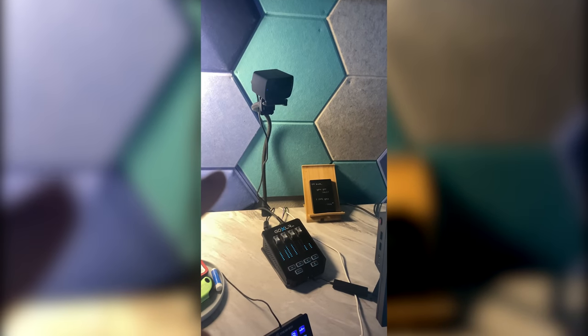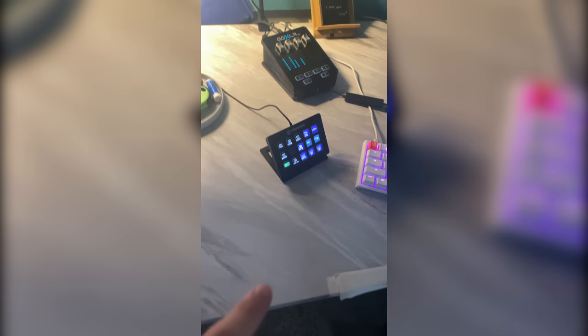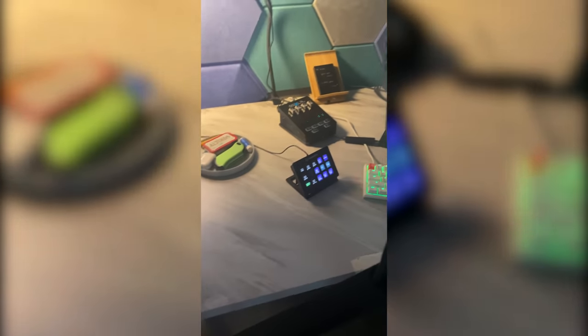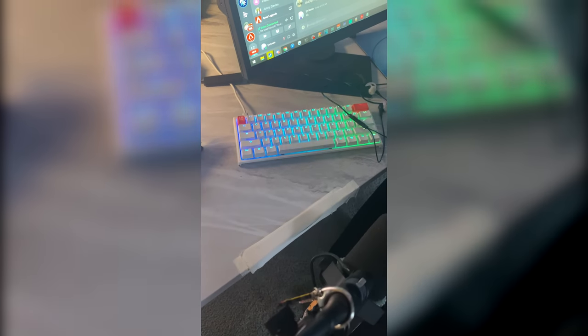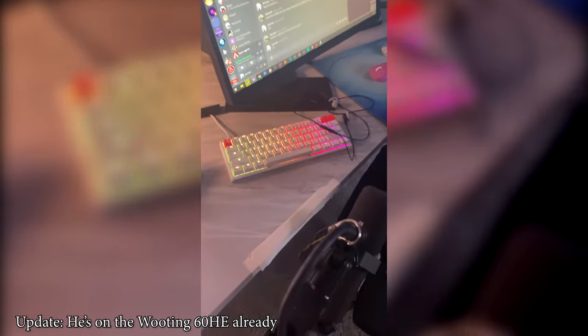Elgato Facecam, GoXLR Mini, Elgato Stream Deck. We use all of these every day. Mic arm from Elgato as well. This is the Shure SM7B, the ultra mainstream mic. My OG Ducky One 2 Mini keyboard, 60%, Cherry Silvers.